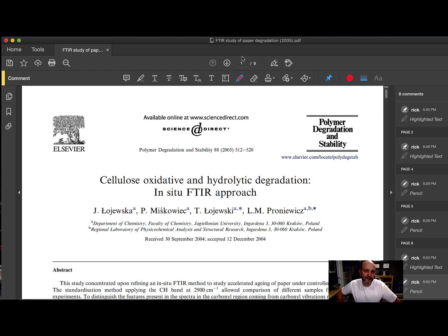Now, we can preserve the paper too, and I'll go over that and show you some examples of that in the future. But that's some science in a nutshell. Many people ask for more of it, so I hope that this helps.